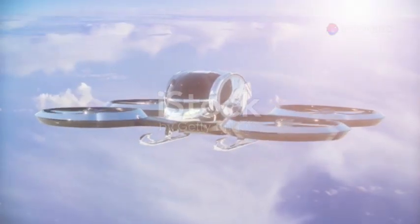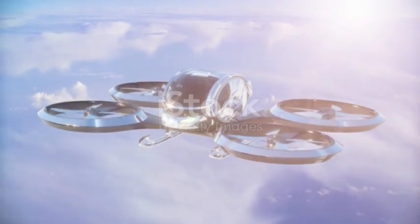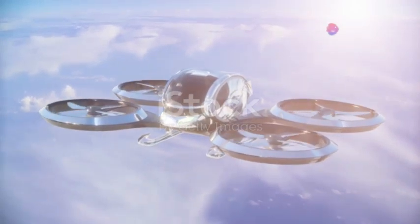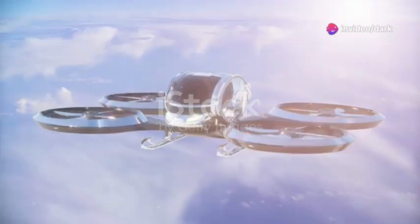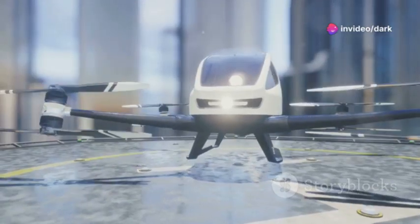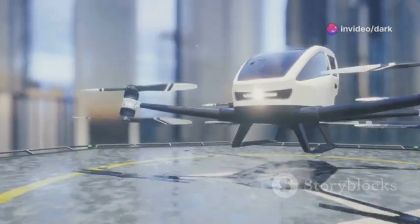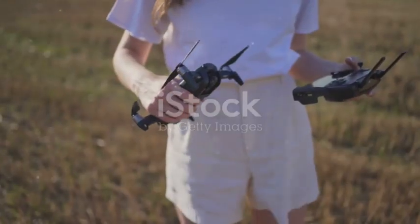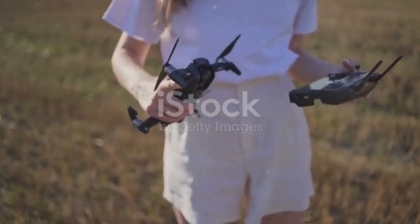So, have you ever wondered what it's like to fly a human drone? Imagine soaring through the skies, feeling the wind rush past you, and experiencing the freedom of flight like never before. Well, today I got the chance to experience just that, and let me tell you, it was an adventure of a lifetime. It was absolutely insane. The thrill, the excitement, the sheer joy of being up in the air was beyond words.